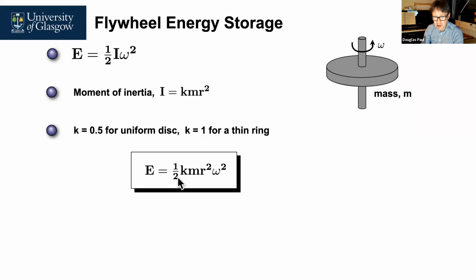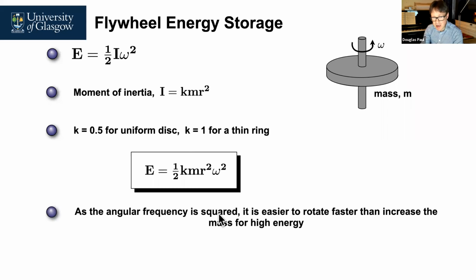So overall, you end up with the energy being 1/2 times this constant k, times the mass, times the radius squared, times the angular frequency squared. So since the angular frequency is squared, it's much easier to rotate faster than increase the mass to get to higher energy stored. But these things really can be quite dangerous because where they've been trialed, some of these omegas can be kilohertz. And for very small scale, they can be hundreds of kilohertz. So the energy stored can really be quite big.